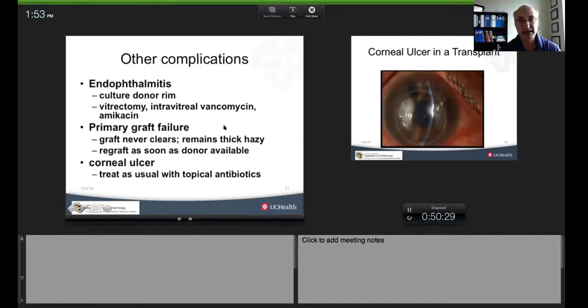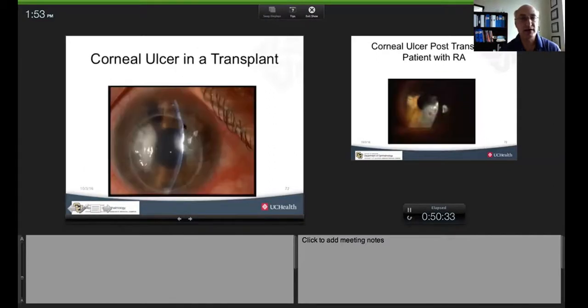And last but not least, if you have sutures and steroids, then certainly you can get a corneal ulcer. These can be difficult to treat. The question always becomes, do you remove the sutures? If you think you have a good scar between your graft and host, yes. And you can even culture your sutures, you might be able to find the bug. But this has to be treated with intense topical antibiotics, even fortified antibiotics.